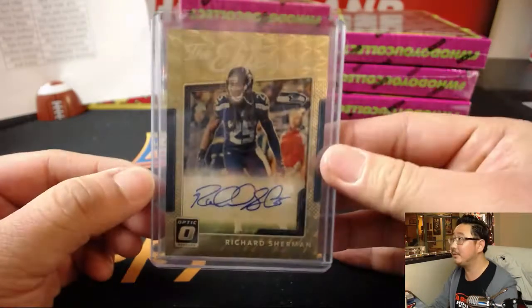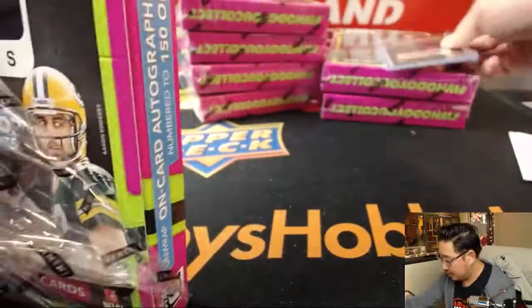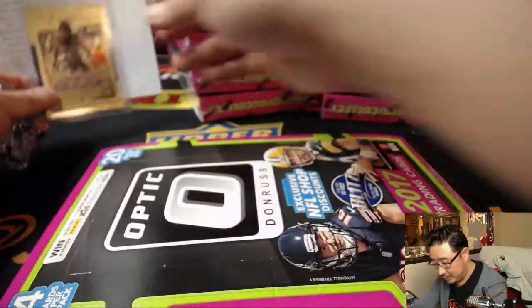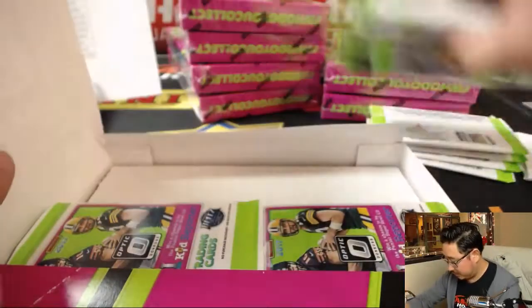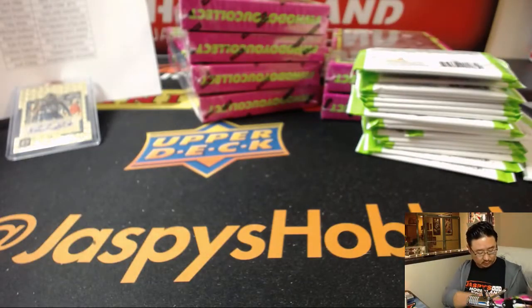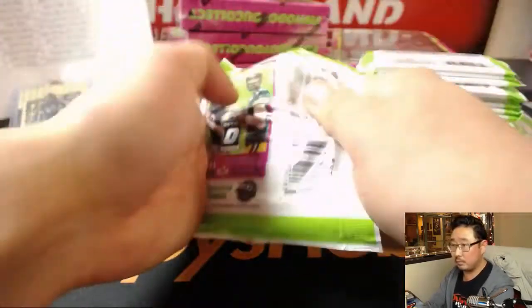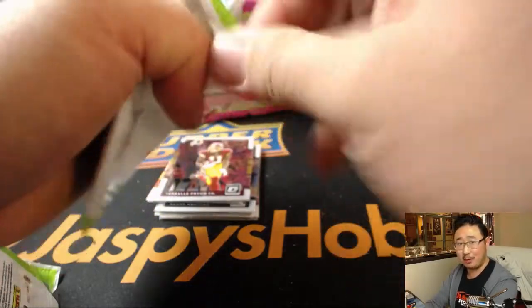We'll sleeve all those up later. Man, should we just leave this out here for a little bit? This right here, maybe? You, Richard Sherman, will hang out with us for a little bit. Yeah, it was like a double case hit, right, for the Hawks. You have the Amara Darbo patch auto too. We had two hot boxes in here. What's going on here? Is this normal? Is this not normal?